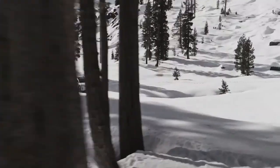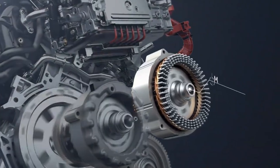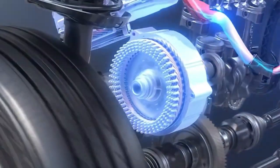It's here to fight the pollution problem on our roads. Let's delve into the revival of the water engine and find out why it's set to turn the car world upside down.